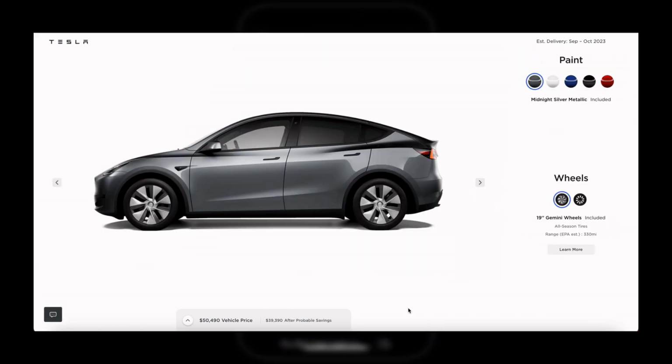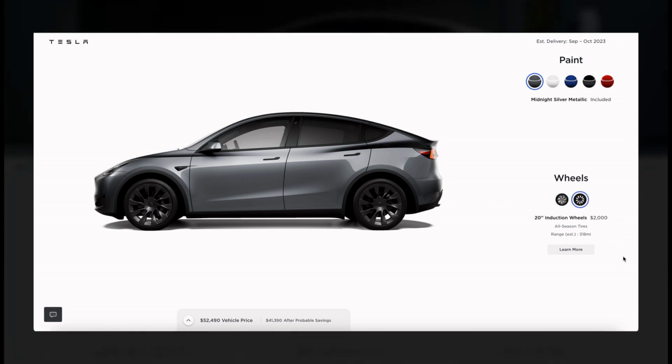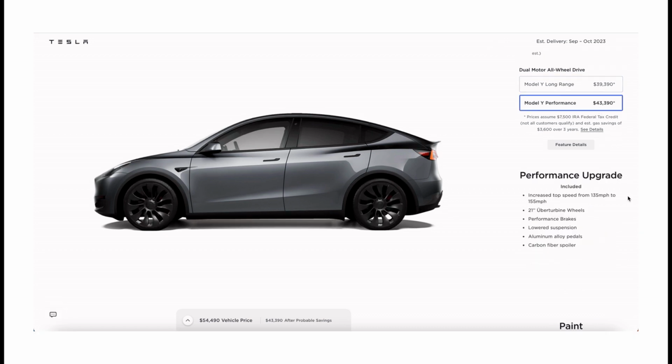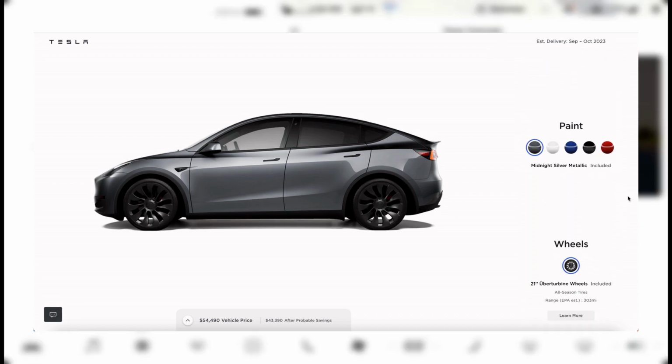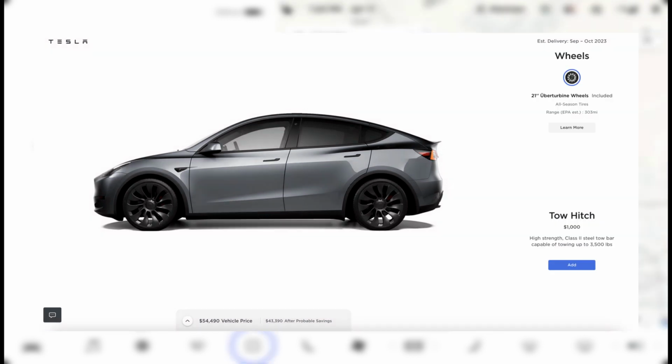The Model Y has two options of wheels, the 19-inch Gemini wheels and the 20-inch induction wheels. The Tesla Model Y performance has the sole option of the 21-inch Uber turbine wheels. The Model Y comes with a $1,000 option of a tow hitch, enabling the towing of 3,500 pounds that the car is capable of.